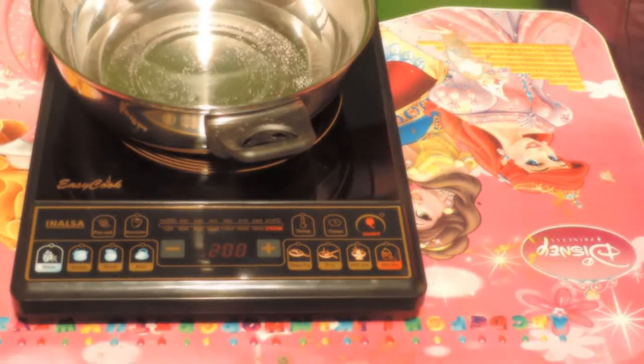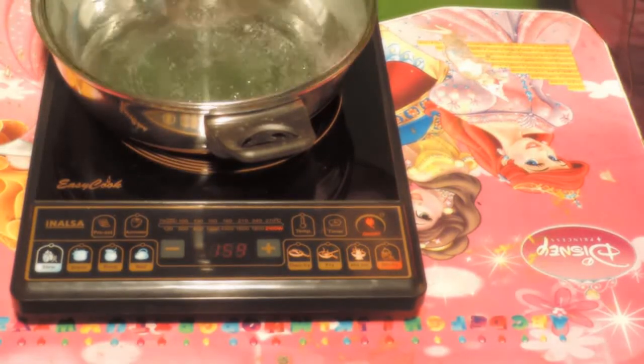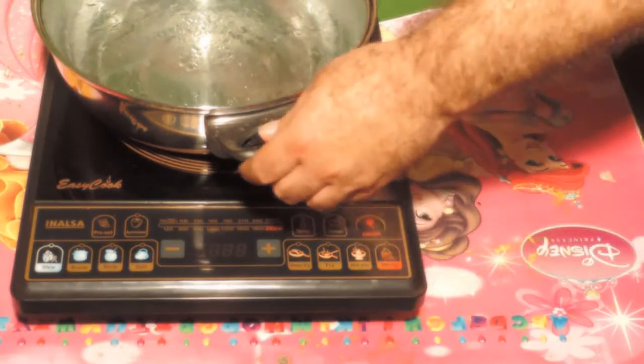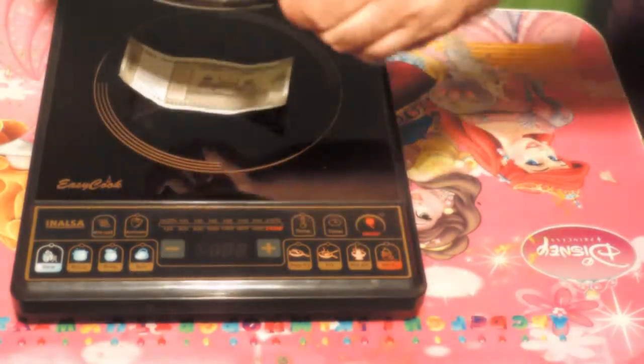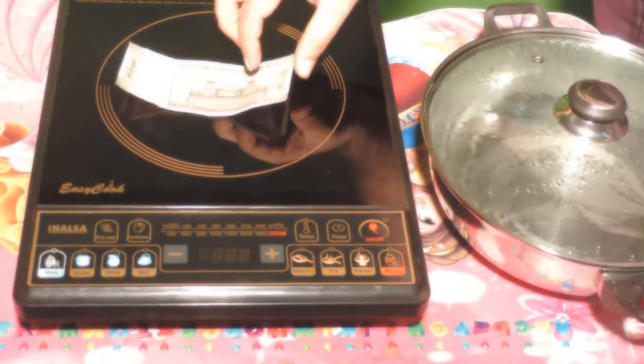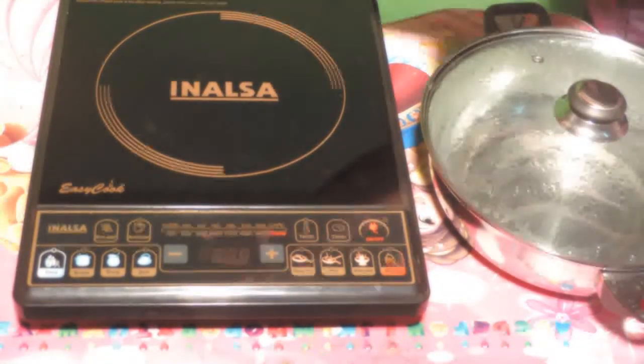I think this is enough to show you. I'll put it back, switch it off, and see what has happened to my note. Oh, it's still there. See.